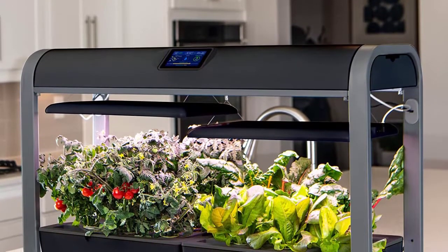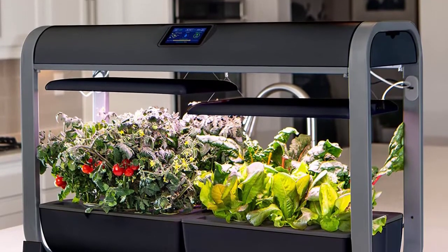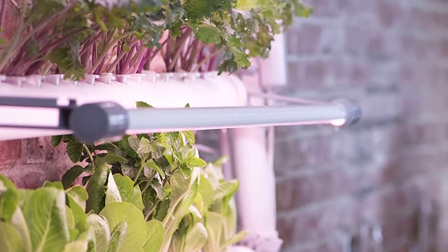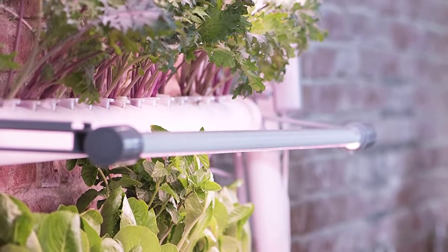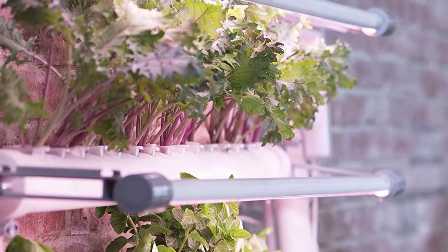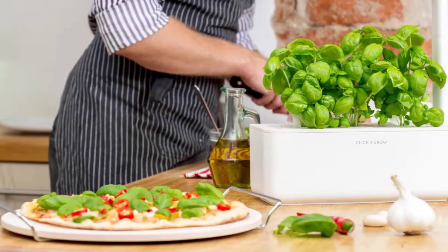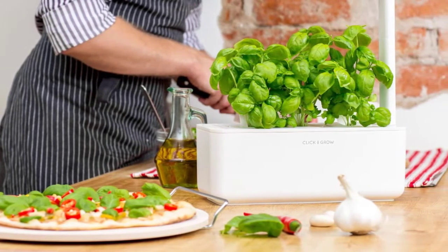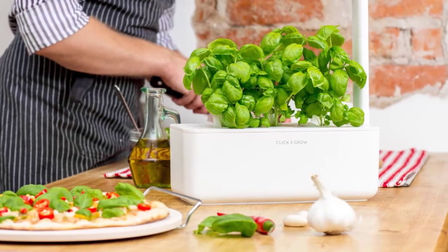If you want to start growing your own herbs and vegetables indoors, then you should consider buying an indoor smart garden kit. These kits allow you to grow plants indoors without having to worry about garden soil, pests, or weather conditions. These kits are perfect for beginners who want to learn how to grow their own food. They are also ideal for those who live in apartments or condos where gardening space is limited.